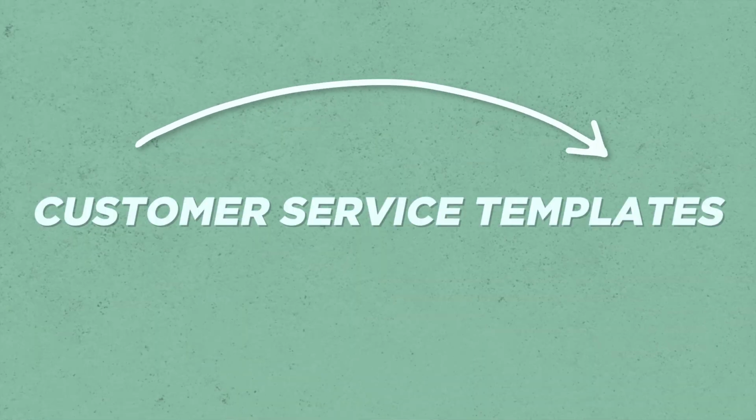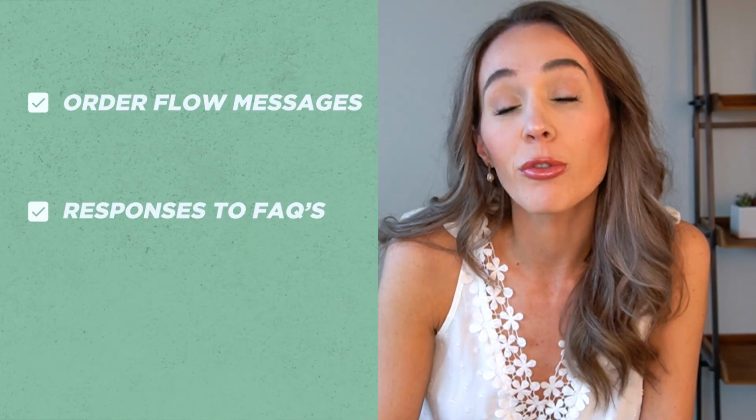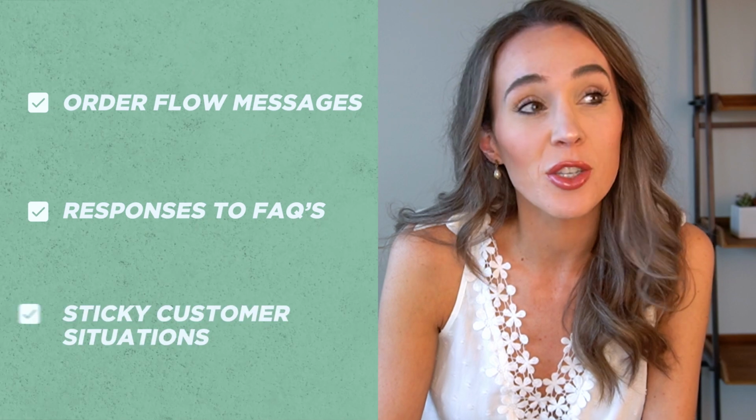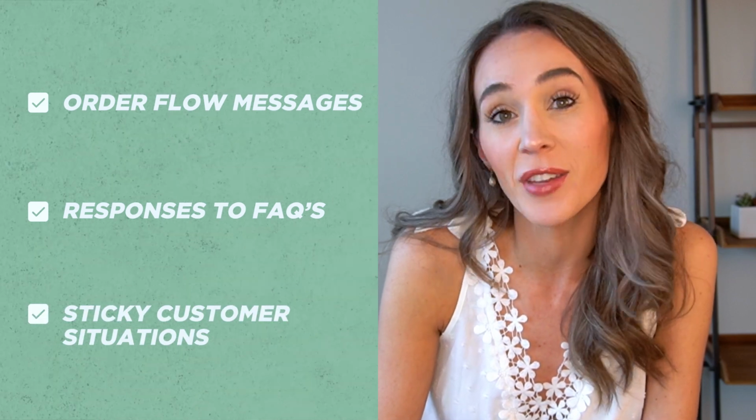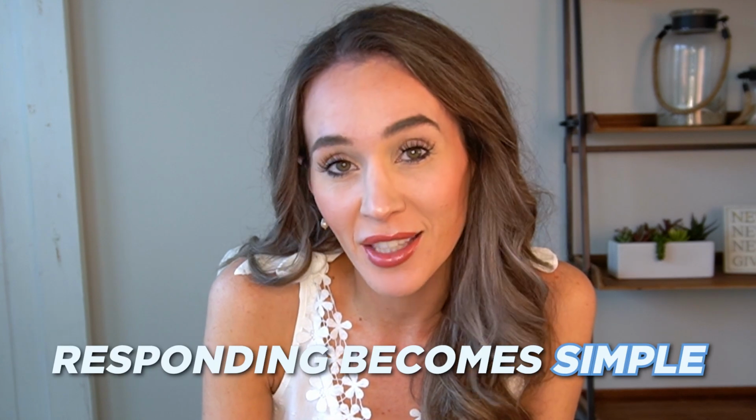The next way to maximize efficiency on Etsy is to create customer service templates to take away some of that critical thinking when it comes to writing. And that will also make that customer service component really easy to outsource. So this means all of the order flow messages, responses to frequently asked questions, and even responses to maybe sticky customer situations that you've faced before. Once you put in the time to really fine-tune the copy for these messages, it becomes really easy to outsource this type of thing. And even if you don't outsource it, it will take that thinking part off of your plate in the future, and responding to messages can become a mindless activity that you just get done at the end of the day.